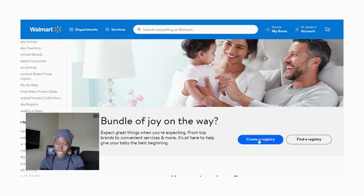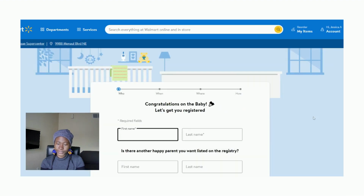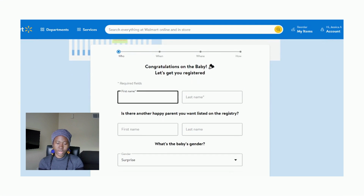So we come here and click create a registry, and we type the first name, Awintis, the last name, AZ. This is where you write the mother's name. Excuse me, I'm a lady, so I'm biased towards mothers. You can write the husband's name first there, but I write my name here.